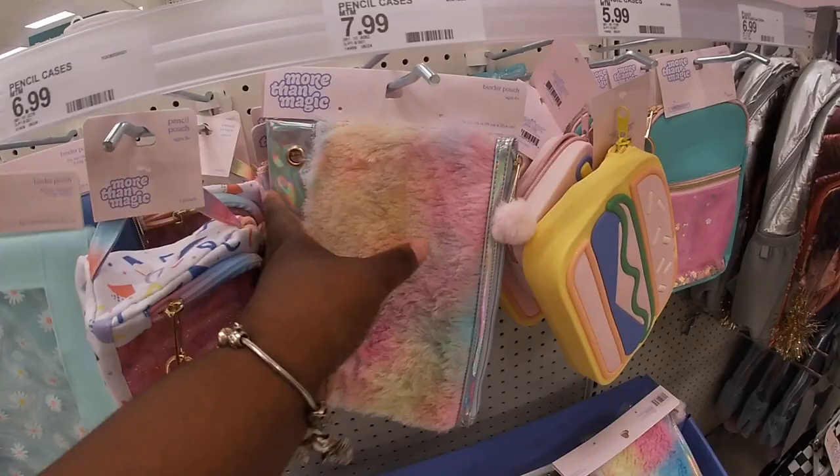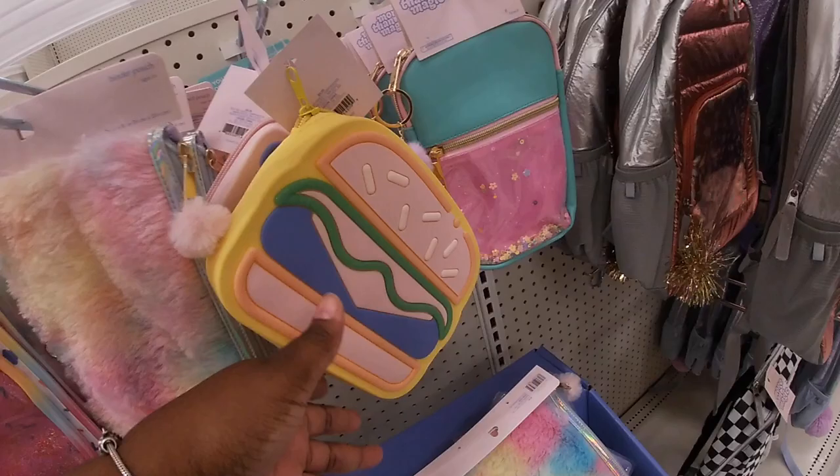Ooh, look at this one. The fur. The hot dog. I mean the hamburger. I think it lights up. They have some over here that did light up.